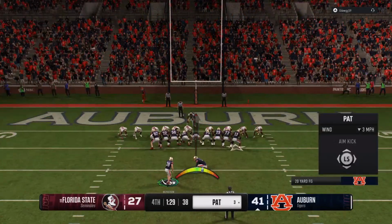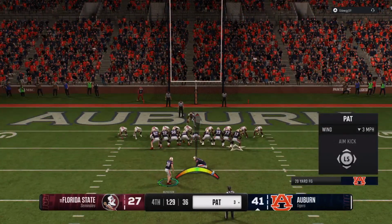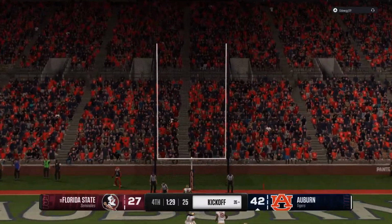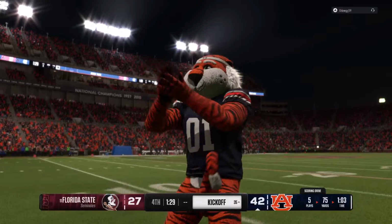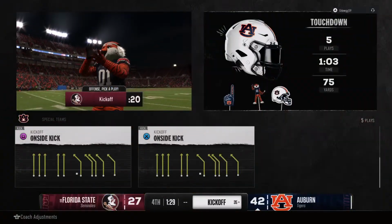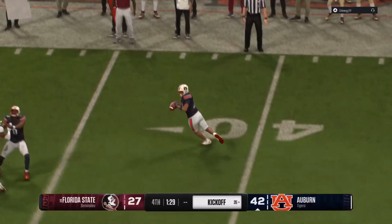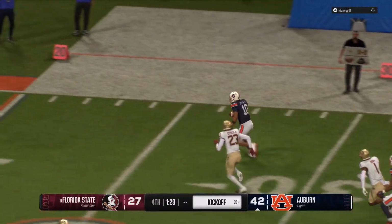Lining up to tack one more onto that lead. And the extra point splits the uprights, and the lead balloons to 15. They put together a 5-play, 75-yard drive. And they top it off with a little trickeration.